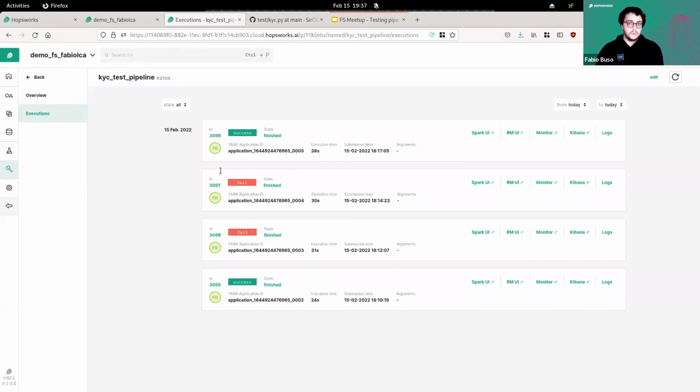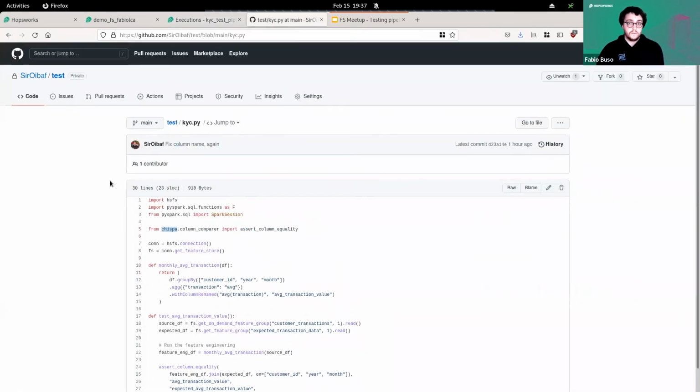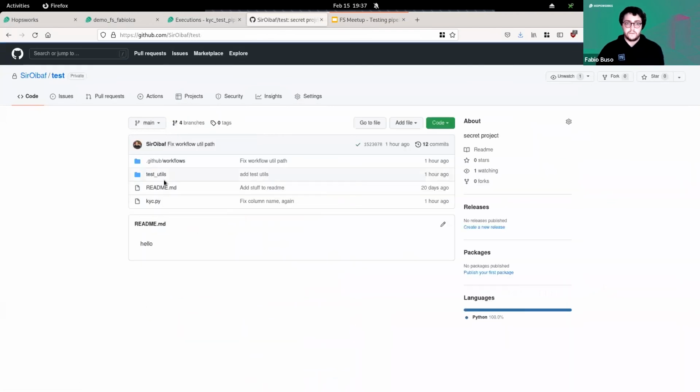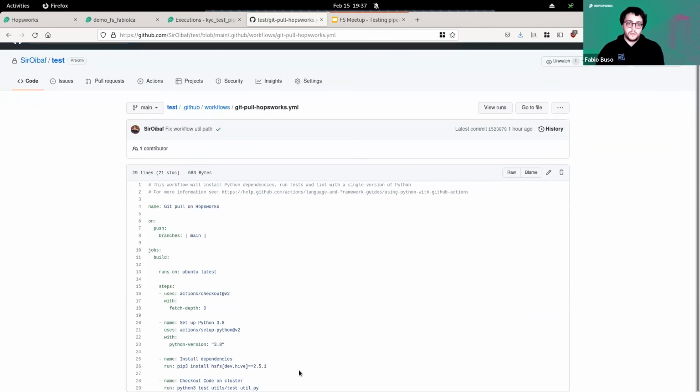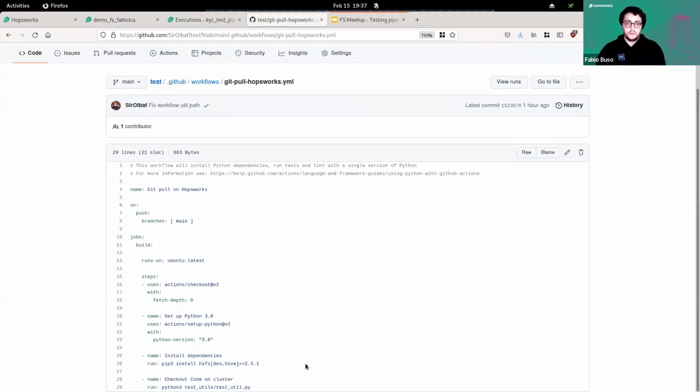And all of this, I was experimenting with it. All of this can be, of course, driven by GitHub itself. Right, in GitHub, if you're familiar with that, you can define workflows. Essentially, what you do is, and let me zoom in a little bit, you need to define install our library, the HSFS library, and from there on, you can basically call a utility method that runs the test on the cluster.